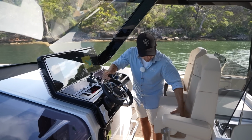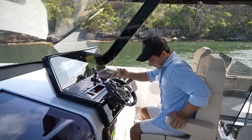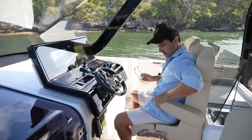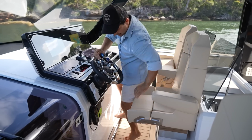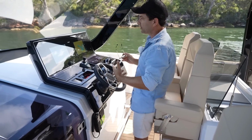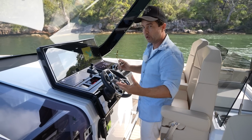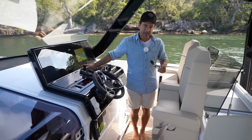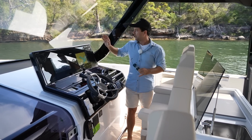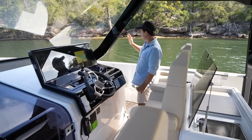But if you're doing a transit and it's a longer than 15-20 minute drive and you want to sit down and relax, that's quite easy and comfortable. This one's got the upgraded leather, and from a standing position, it's also quite easy and enjoyable to use. So also, if you were a crew and operating this in the tender mode, you can see everything. I can see the transom, I can see the bow, and I can access the side.